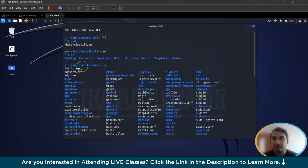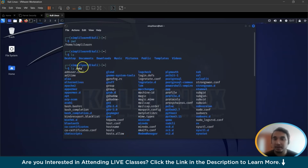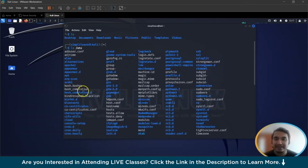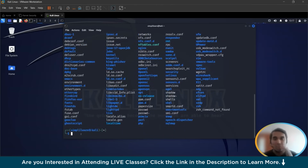So you can check other file listings here as well by directly giving the full path. That will ignore the present working directory and show the folders present in the path that you mentioned. Apart from that, one more thing that we need to know when it comes to listing out details is the la command.